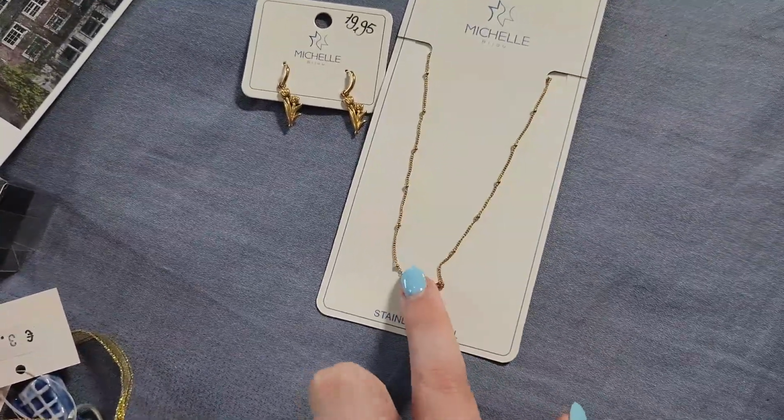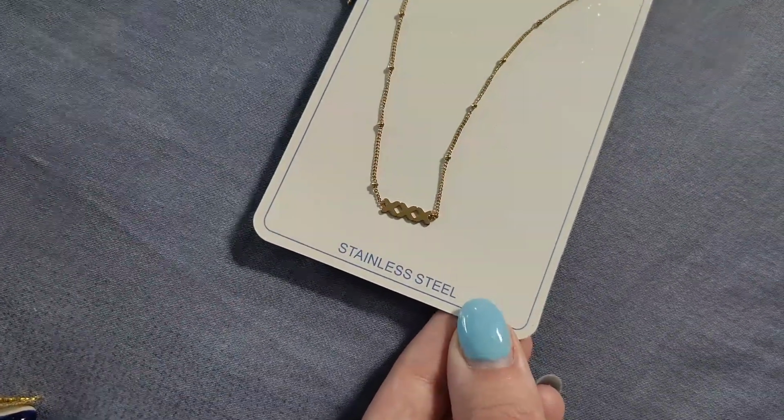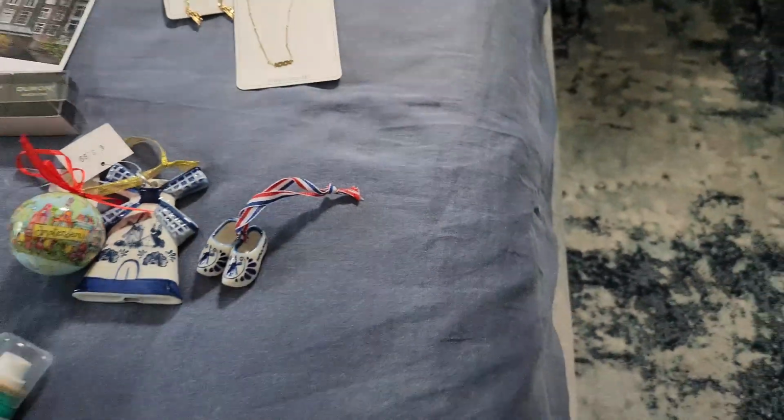They do have a lot of other cute ones, but I wanted something kind of like Amsterdam coded without being like in your face. So that was a cute one.